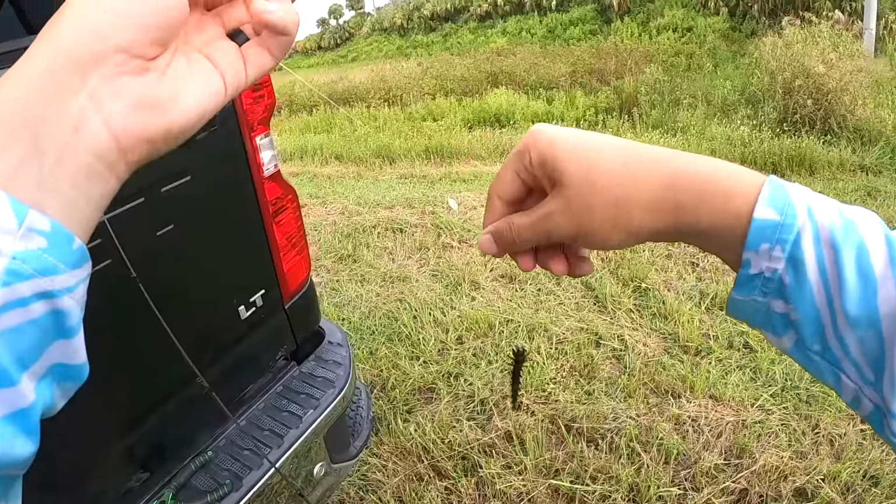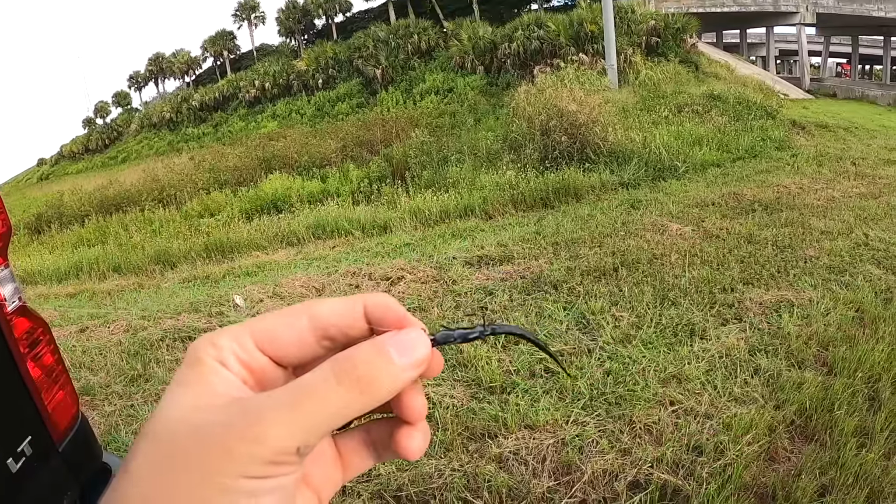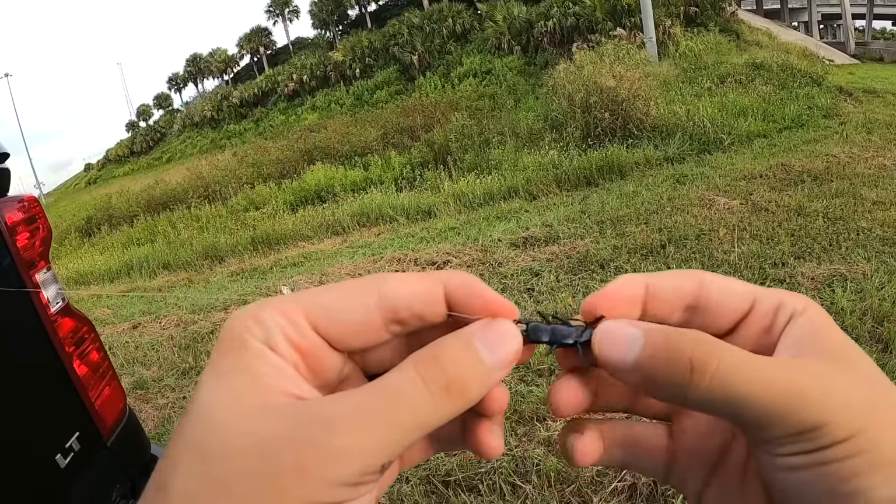All right, well, this might be interesting. Keyword might. I figured why not try to switch it up just a little bit here. And if you guys ever watched my buddy Creek Fishing Adventures, one time at the Everglades, I saw him using something like this.